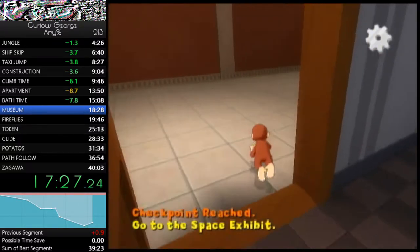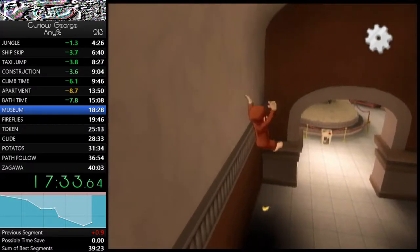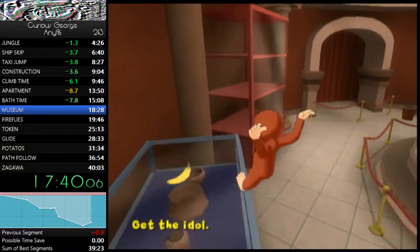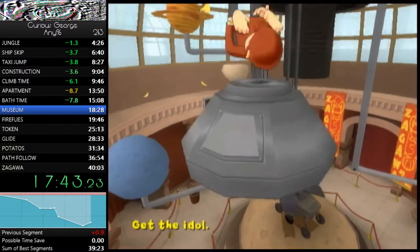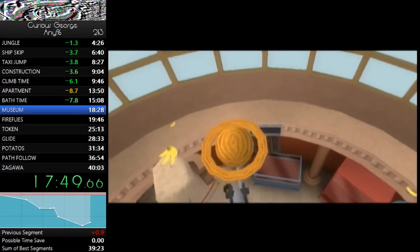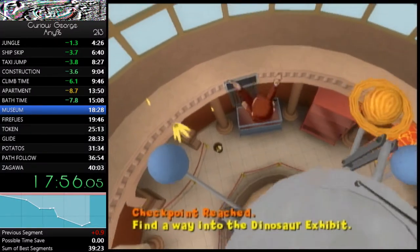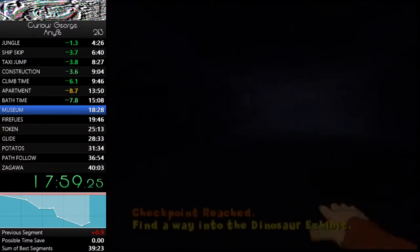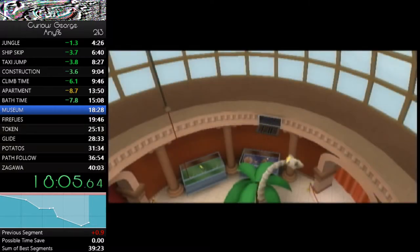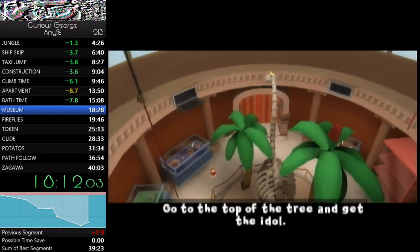Go to the space exhibit. Find a way to get to the dinosaur exhibit. Go to the top of the tree and get the idol.